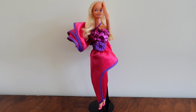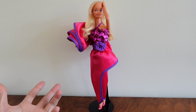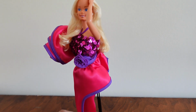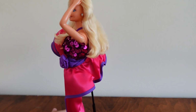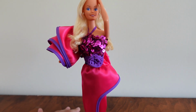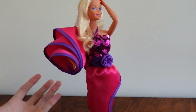Okay, so here she is after a couple hair washes. Her hair was very sticky, and honestly, her hair is still kind of sticky, like her entire hair. And I think that's just the quality of the Saran. The thing about these early Superstar dolls is that the rooting is pretty sparse, and the Saran is not great quality. I can already feel it deteriorating.